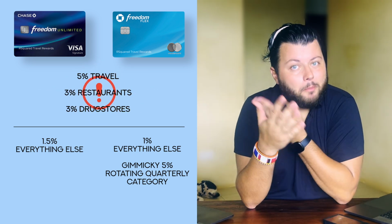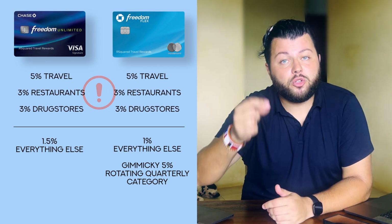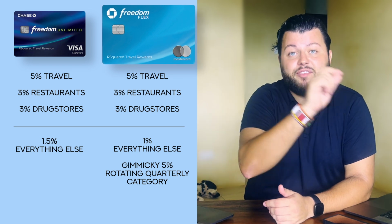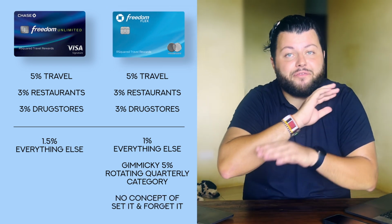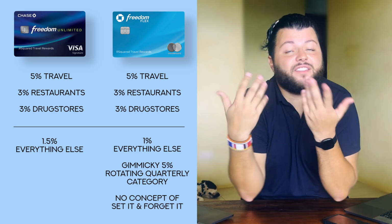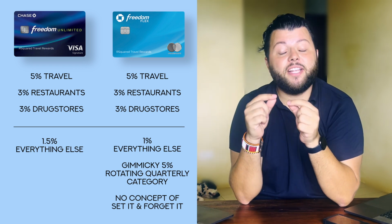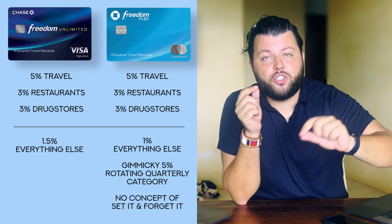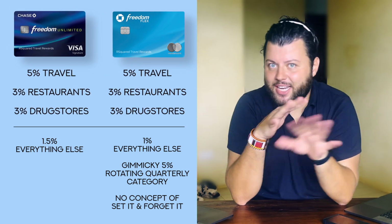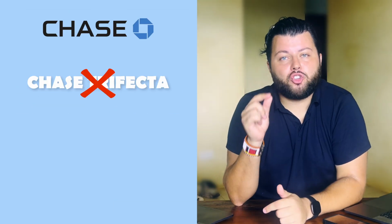There needs to be a more compelling reason to want to hold both cards. If there were more useful predictability in the Freedom Flex, where I could set it and forget it, I would be able to recommend this card to the average Joe as a 5% card. Until Chase steps up its game and creates a real differentiator between the two cards, as well as jettison the overlap, I can no longer parrot the term Chase Trifecta.